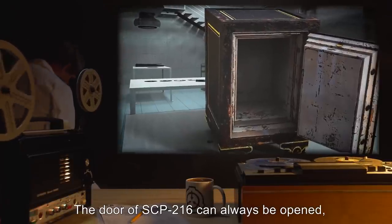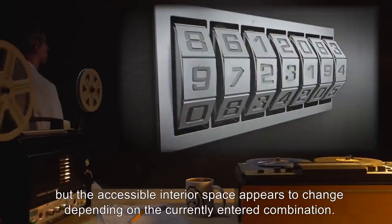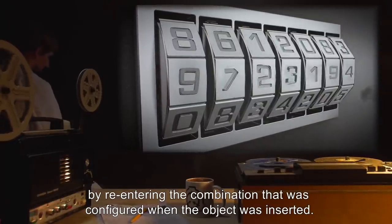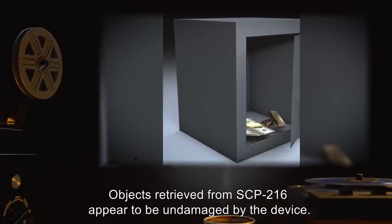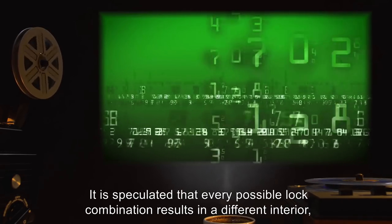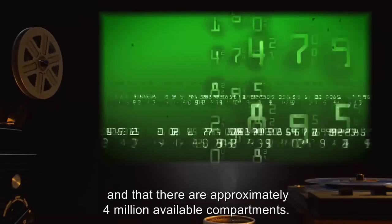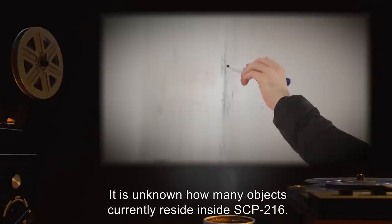The door of SCP-216 can always be opened, but the accessible interior space appears to change depending on the currently entered combination. Objects placed inside SCP-216 may be accessed by re-entering the combination that was configured when the object was inserted. Objects retrieved from SCP-216 appear to be undamaged by the device. It is speculated that every possible lock combination results in a different interior, and that there are approximately 4 million available compartments. It is unknown how many objects currently reside inside SCP-216.